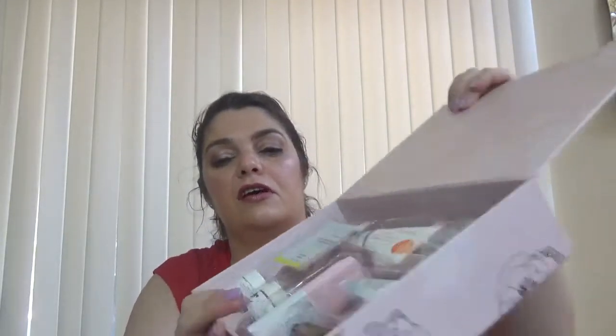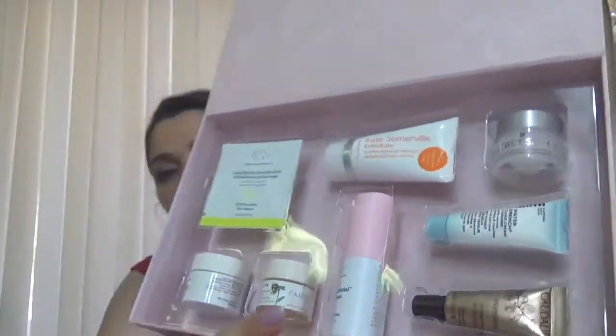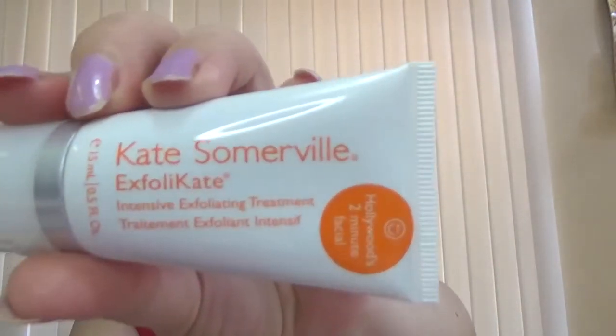Then the box inside looks like this. Everything is in place. It's very nicely packed. The first thing in here is a sample, and this one is Drunk Elephant Virgin Marula Luxury Facial Oil, which looks like this. Then we have in here Kate Somerville, the exfoliate. I got so many samples of this, but I never tried them, so probably I will pick one of the samples and put them in the samples of the week video.